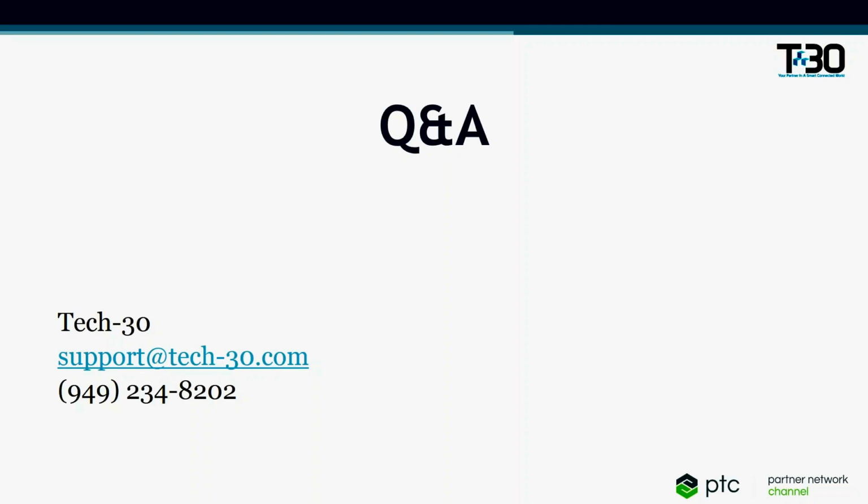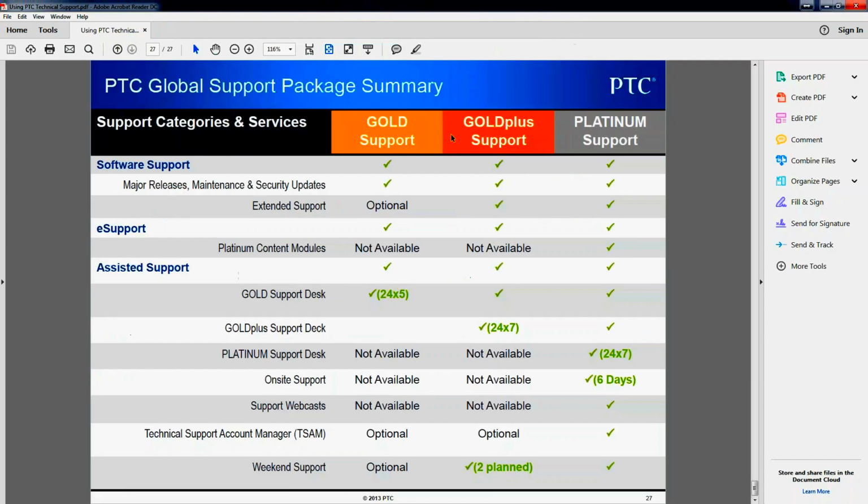Let me pull this up. Okay, so here are the different levels of support that we have. Now, this really varies on what your business use case is. Platinum level support is for industries such as hospitals, people who need 24/7 access to support. Most of you will have Gold level support, which is 24/5 access to the PTC technical support desk. Obviously, on-site support is not available.